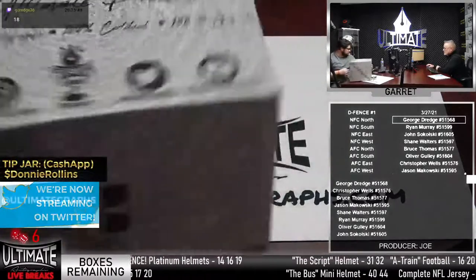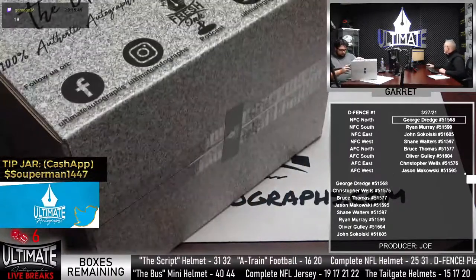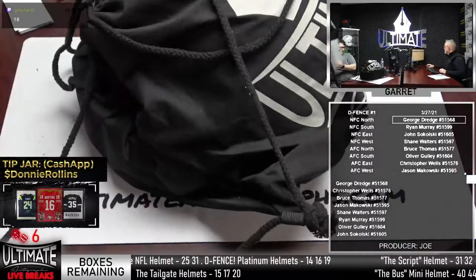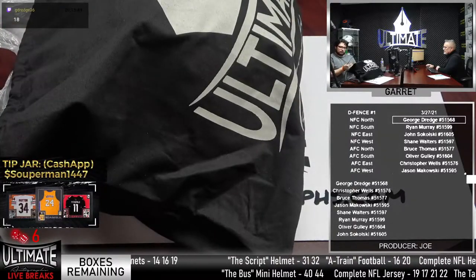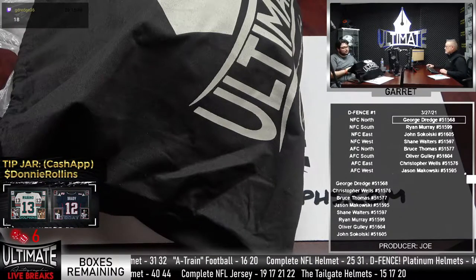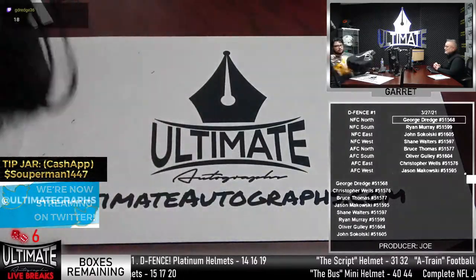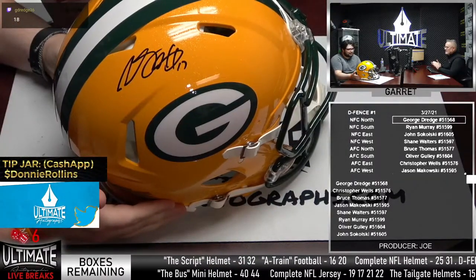$18 of $50. Beckett COA. This player is not one of the best defensive players of all time, but he could arguably be one of the best offensive weapons in the league. We've got ourselves Green Bay Packer wide receiver Davante Adams. Davante Adams, Green Bay Packer.